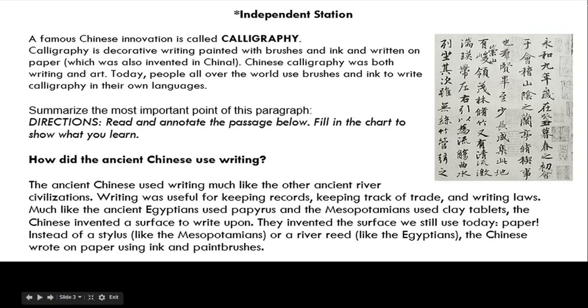Make sure that you are on the independent station page, ready to annotate and read along. A famous Chinese innovation is called calligraphy. Calligraphy is decorative writing painted with brushes and ink and written on paper, which was also invented in China. Chinese calligraphy was both writing and art. Today, people all over the world use brushes and ink to write calligraphy in their own languages.